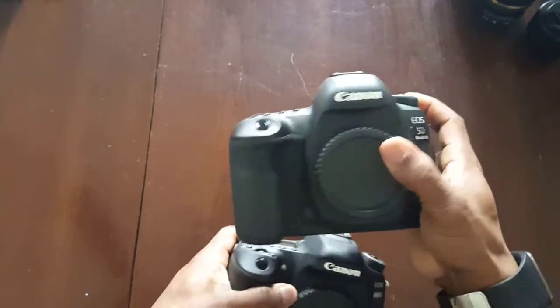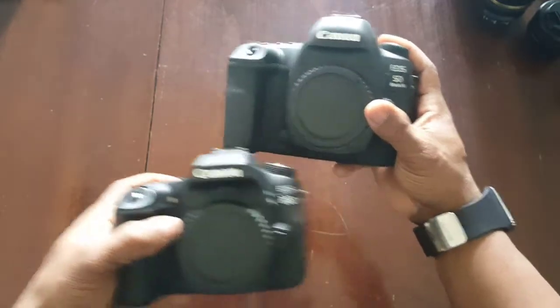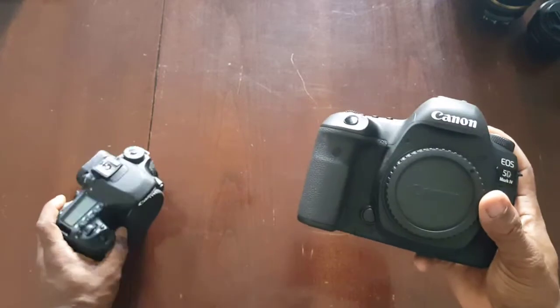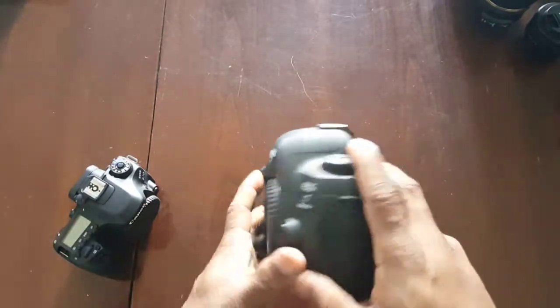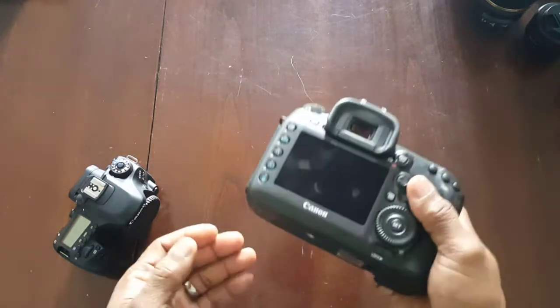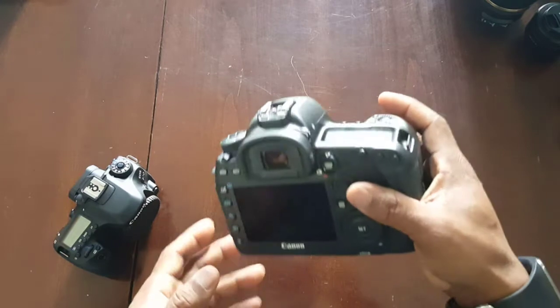And then here we have Big Brother. We have the 5D Mark IV. So we have both of these cameras, the 80D and the 5D Mark IV. I had crop sensors for a while, so I decided to upgrade to a full frame. So why not get the best of the best? Besides, I didn't go to Sony. I didn't want to go to Sony.